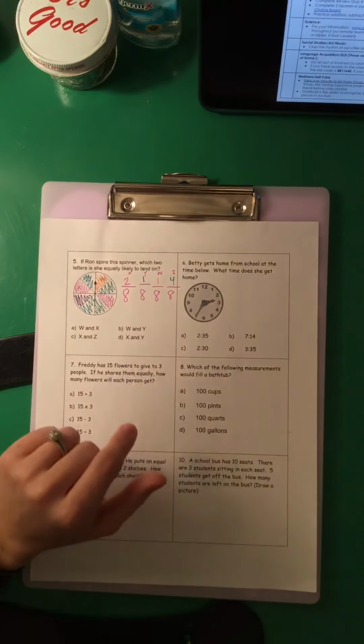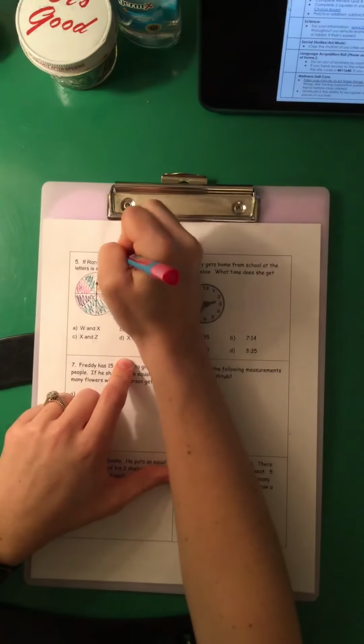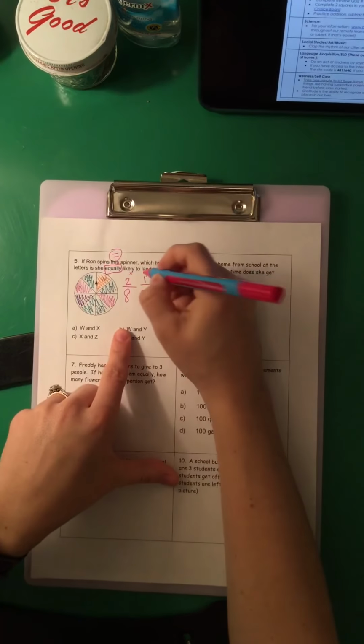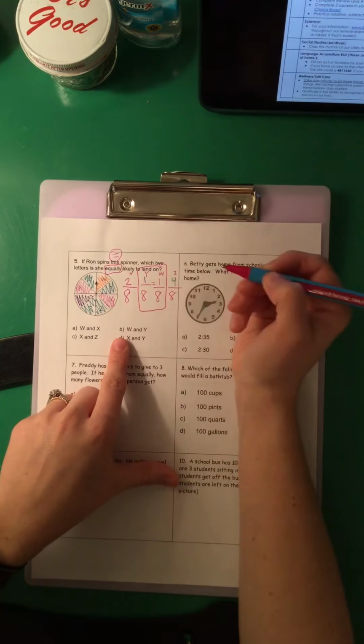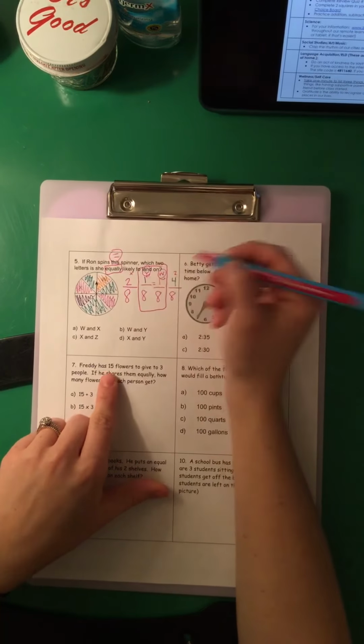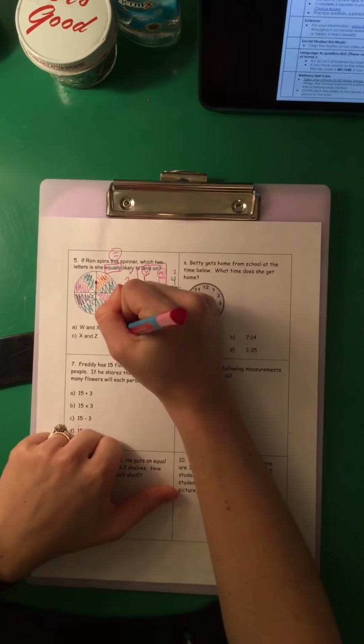So if it wants to know which one she is equally likely to land on, we're looking for an equivalent fraction. So if I'm looking for that, I can look at these and I can now very easily see that these 2 fractions are equal. So that's Y and W. She has 1/8 of a chance of landing on those.